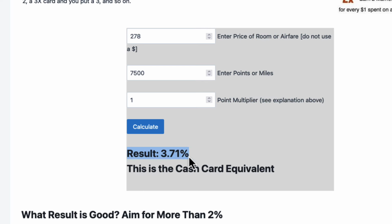We want to get anything greater than 2% because this is the equivalent of having spent money with your card, having a card that gives you 3.7% cash back on all your categories. That doesn't happen. You're not going to find a card that gives you 3.7. So in other words, it's better to use the miles than to pay $278 because you're getting almost 4%. That's twice as good as a 2% cashback card.